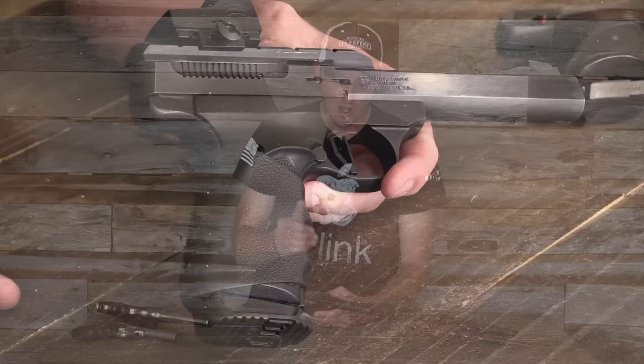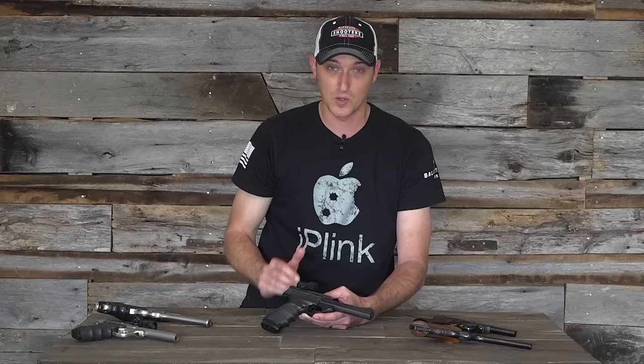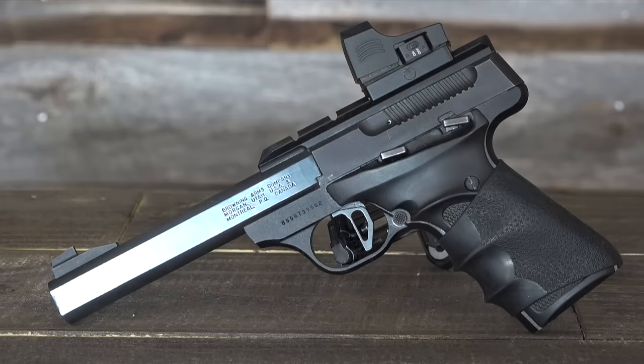Now, if you upgrade the barrel on it, you could probably reach the match level on this particular handgun, but since it has the factory barrel, which is plenty accurate, and I did take the liberty of putting a tandem cross trigger in there, but that doesn't make the pistol any more accurate. That just allows you to shoot it more accurately.